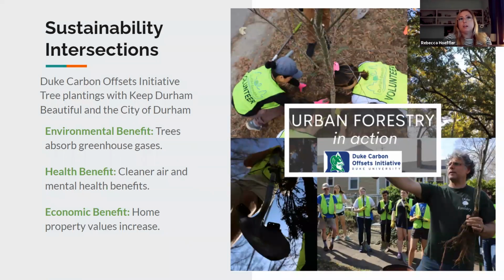How do sustainability intersections relate at Duke? So for the Duke Carbon Offset Initiative, a great example is actually the tree plantings that take place in their urban forestry protocol. So in partnership with Keep Durham Beautiful and the City of Durham, planting trees in lower resource communities that do have less tree canopy provide three benefits. The environmental benefit is that trees absorb greenhouse gases, and those greenhouse gases not only provide a health benefit of cleaner air, they provide mental health benefits. And that reduction of greenhouse gases actually helps Duke towards its carbon neutrality goal. So we actually get to count that reduction towards our carbon neutrality goal while creating benefits in our local community.